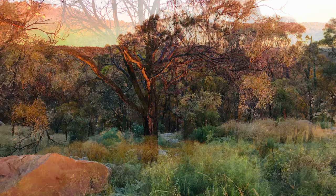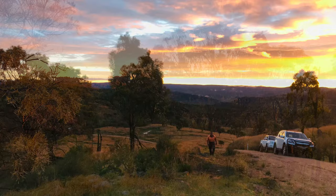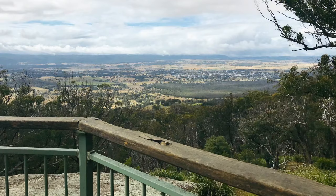The town is nestled in a valley beneath Mount Mackenzie, one of the highest points along the northern Tablelands. Sometimes it snows up at the lookout, which is probably only about 15 kilometres from our property.